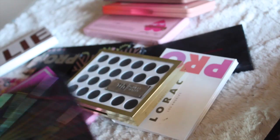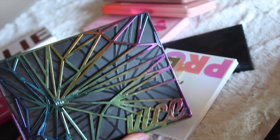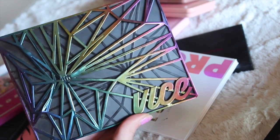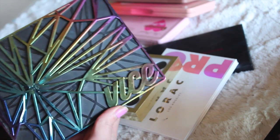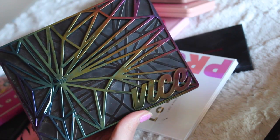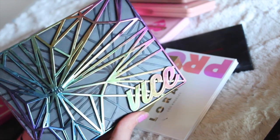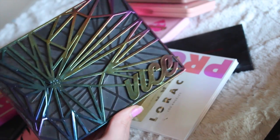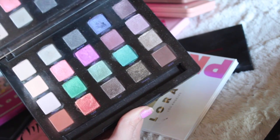It's beautiful. I'm going to stick with the Urban Decay theme for now. This is the only Vice palette that I have from Urban Decay. They've come out with tons of different Vice palettes, but this again was out when I was in my palette buying season. This packaging is amazing. It's almost 3D, and it's different colorful, I don't even know how to explain it, but this is the Vice 4. Absolutely stunning. I love this palette so, so much.